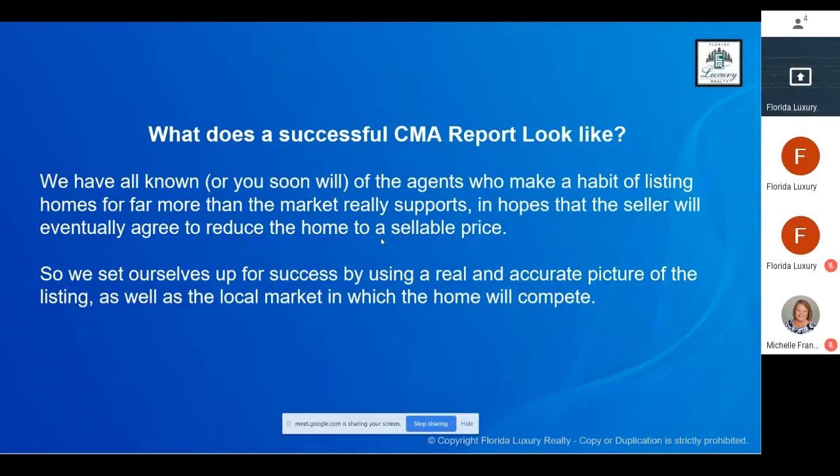A successful CMA, we've all known, or you soon will if you haven't been in the business very long, of those agents who make a habit of taking listings and just throwing whatever price the seller wants on it. Oh, you want to list it for $500,000? Sure, we'll list it for that. Because what the agent is hoping for is a buyer call off the sign in the yard that they can actually sell something that's priced correctly.